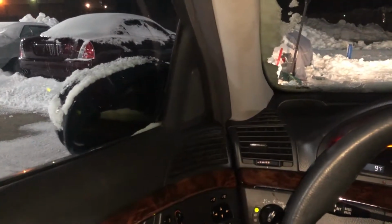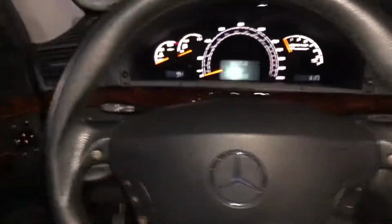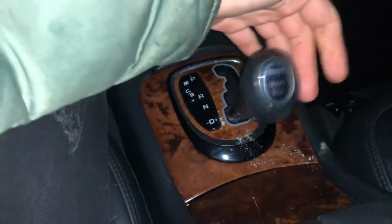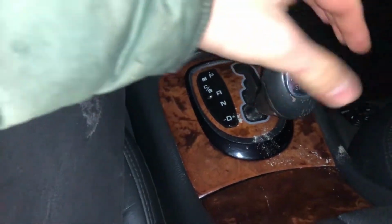This car has mirrors that fold and unfold. It's got these nice little makeup mirrors for your ladies in the back. Hopefully they don't wear too much makeup. Paddle shifters on the steering wheel, so you can select your gears with one finger, with your middle finger. You also could shift the shifter, plus and minus, and put it in drive.